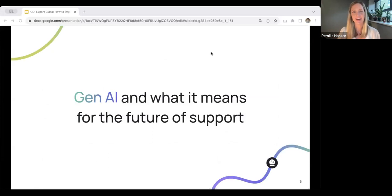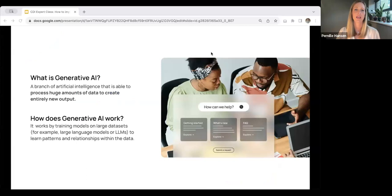So let's dive straight into it. What is generative AI and what does it mean for the future of support? Generative AI is a branch of artificial intelligence capable of processing vast amounts of data to create entirely new output. So it works by training models on large data sets, for example, large language models, or LLMs as they're referred to, to learn patterns and relationships. They then use this learned knowledge to generate new content that is both original and creative. And that content can range from text to images and videos and even audio content.